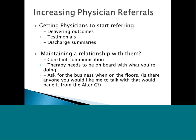Once the physician sees these outcomes, sees that it's working and that some of their patients are doing outpatient therapy, they start referring. I'll be in the hospital, I'll run into a physician, they'll say, hey, Carrie, did you get so-and-so? You know, I want to see if they can come out and try the AlterG. So that constant communication is what they're looking for. They're looking for those case studies, and they're looking for the progress of the patient and how well they're doing.